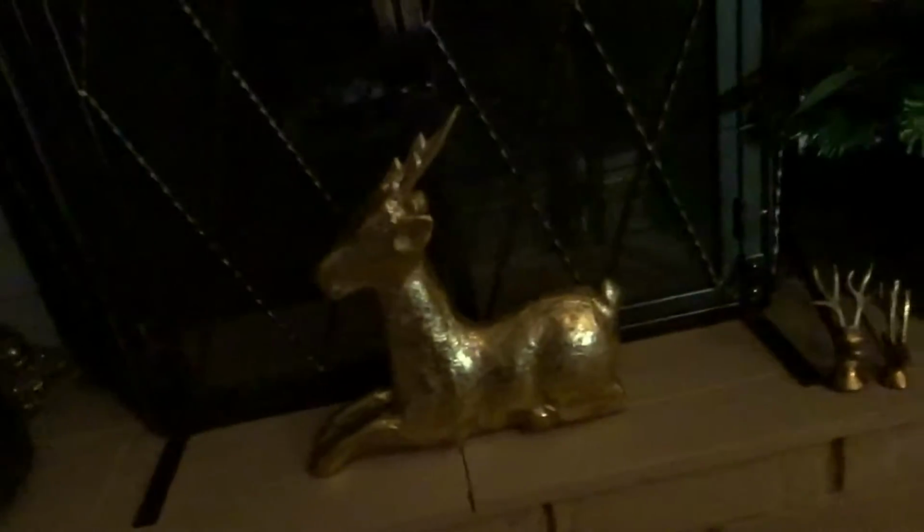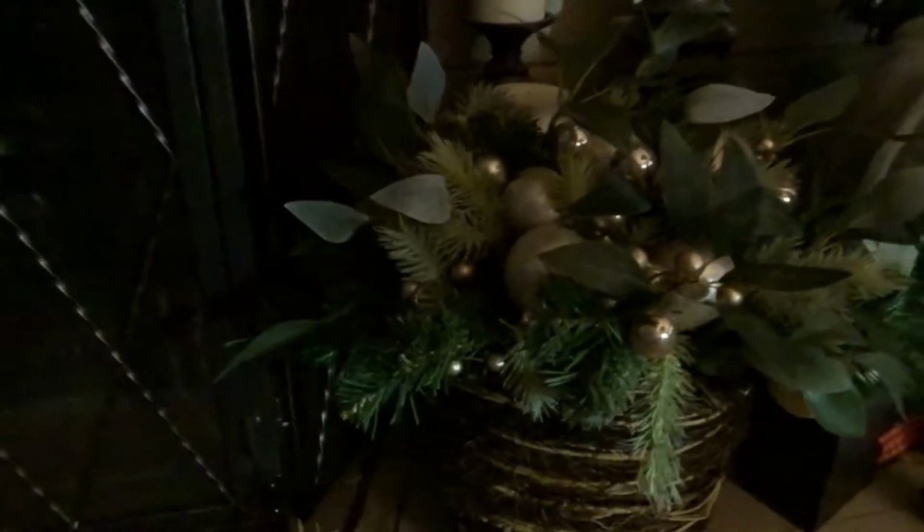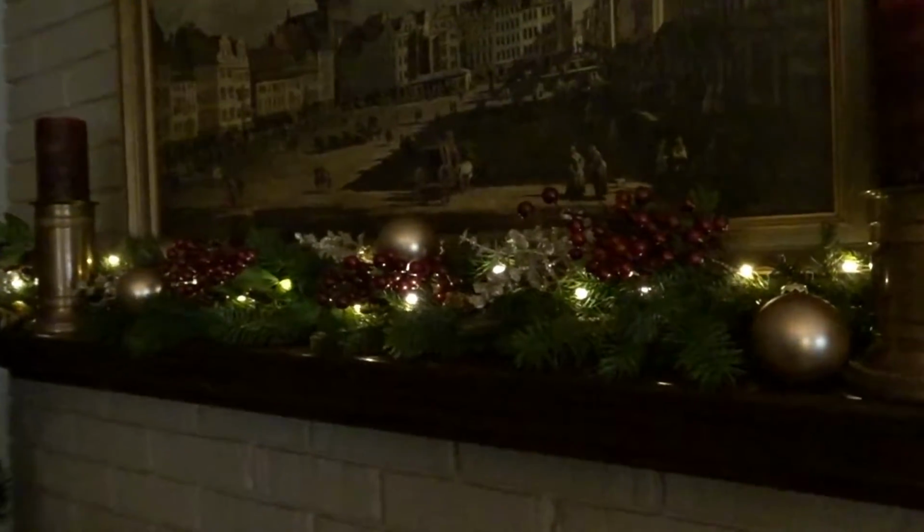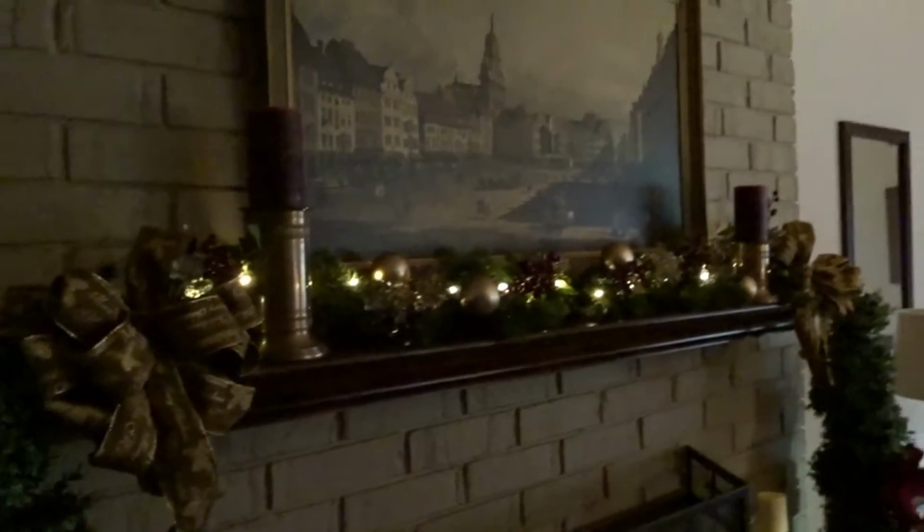Now in the family room, I have another mantle, and I made these bows with the Bodabra. I have some candles and some more garland. This time I have the Christmas bulbs with the berries, and I have the silver twigs in that. And I also did some bows here. I've got my reindeer, another Christmas decoration, another bow. So I'm quite happy with the mantle, how it turned out. I love this mantle. It's very festive.